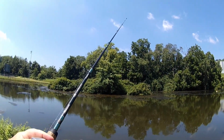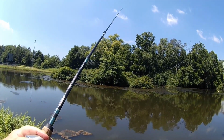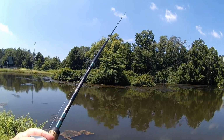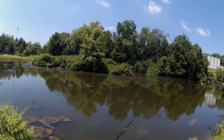Even with the breeze that's blowing, it's getting a little intense out here with the heat. And I've covered a good bit of this lake. I think another 5 or 10 minutes I'm going to head back to the car, unless I get another bite. It was just getting too hot to continue out there. I've been here for like 3 hours, and the temperature gauge says it's 84, but I'm definitely sure it's a lot hotter than that.